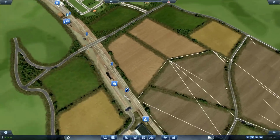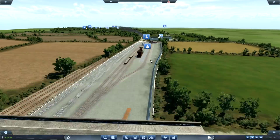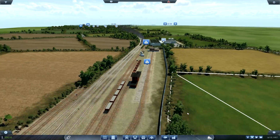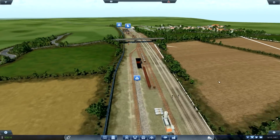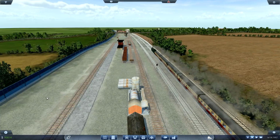So here's our work so far. I'm liking this area. It turned out a lot better than I was expecting. A lot better.